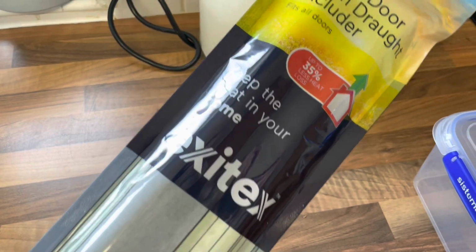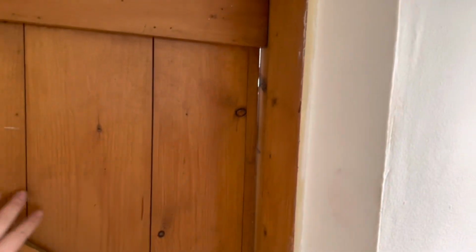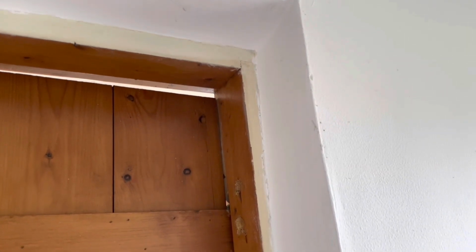But our biggest problem is the utility room, basically. So this is the utility room, and this is the door into the kitchen. And you can see there's a gap at the top, and then there's obviously a gap at the bottom as well. These walls are really thick because this was an extension that was added onto the house. It's not a very good extension. I have concerns that maybe it has no foundation. If you can see, there's a crack along there. So yeah, I don't think it's been done very well.